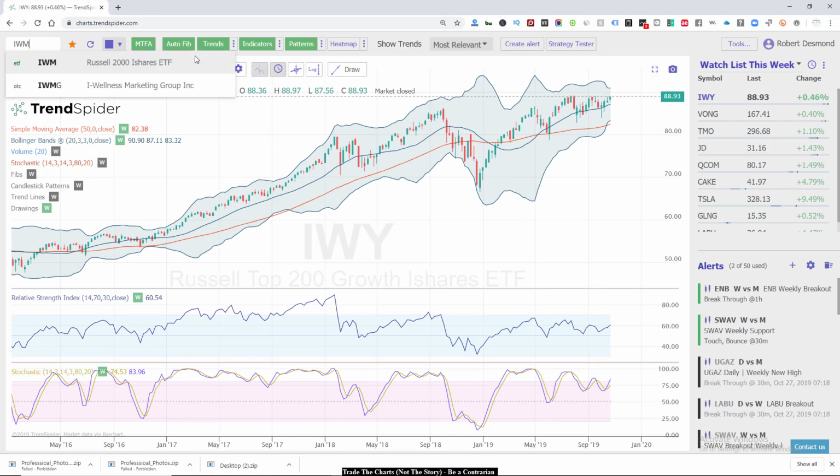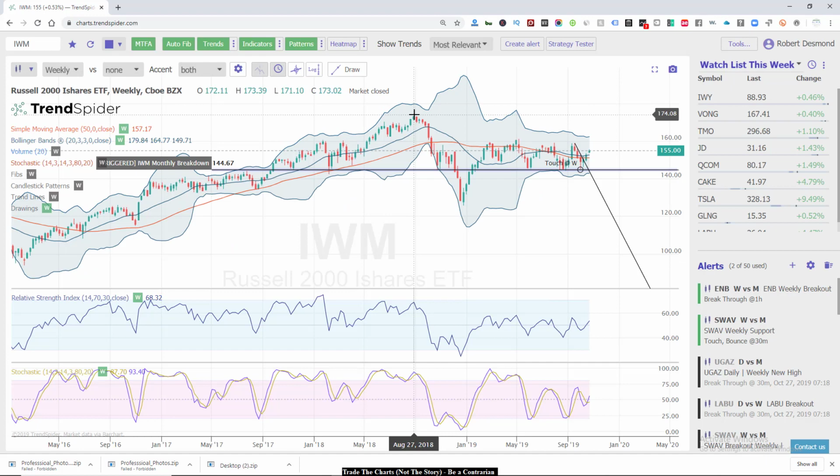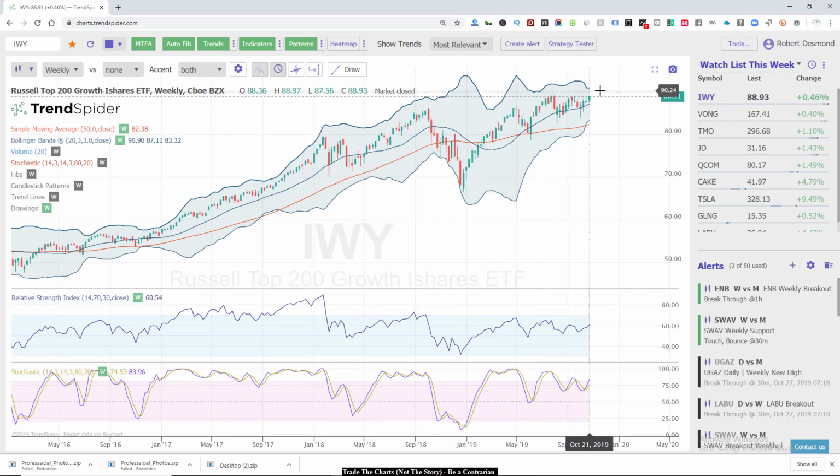Take note of this before I hit the enter button. Take note of this chart here. Now watch the comparison. See how far off the highs we are on the Russell 2000? Significantly lower than the prior high. So what you're seeing here with the IWY is 10% of the Russell 2000 carrying the weight for the entire index. So if you want to be long of the small caps, yet you're not satisfied with the price action of the Russell 2000, and I don't blame you, simply take a look at the IWY.